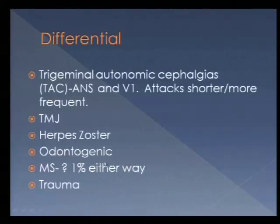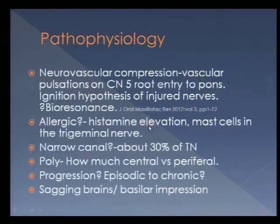The whole relationship with MS is very peculiar. It's kind of a traditional thing that we think about, that trigeminal neuralgia is more common in MS, but I think that's open to question. I'm not sure that the recent data really is very supportive. Obviously, trauma to the face and to the nerve can generate pain that you'd have to differentiate.